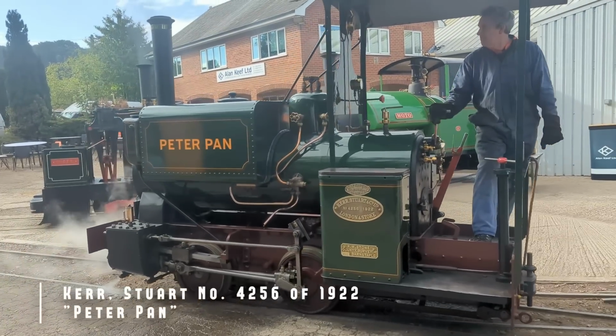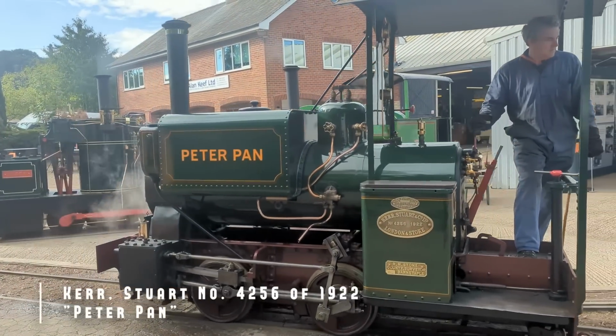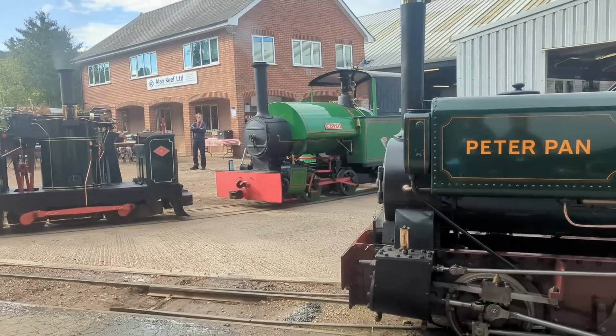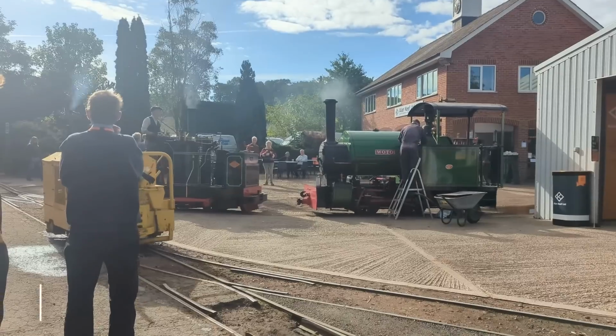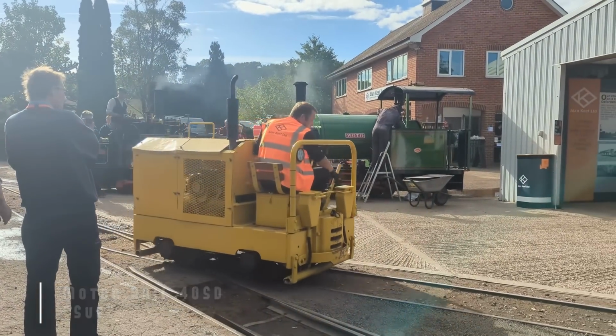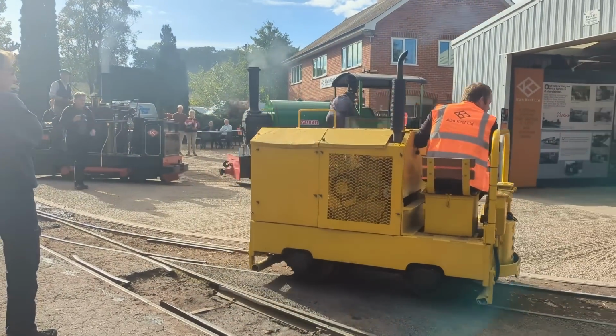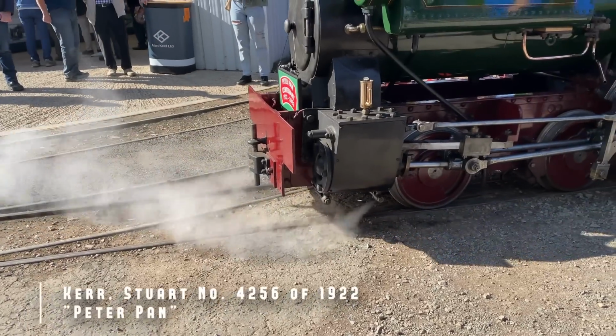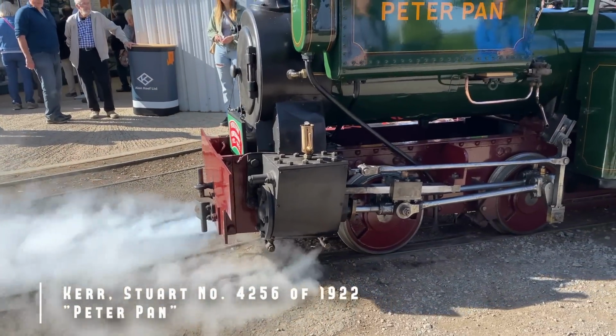Outside, things were starting to happen as the engines had to shunt around to be ready for the first train. And with Peter Pan clearing the points, the home-based motor rail could shunt itself out of the way. And then Peter Pan could propel itself to clear the running line and end up on top of the Simplex.